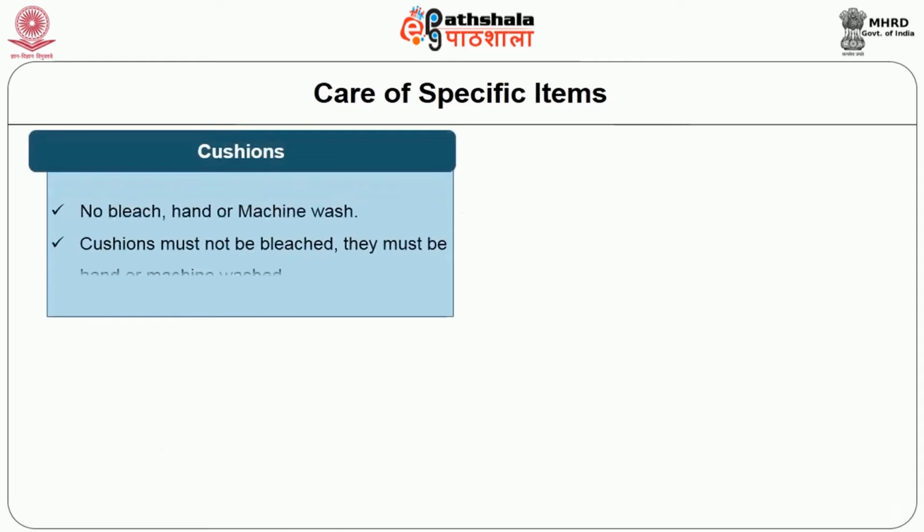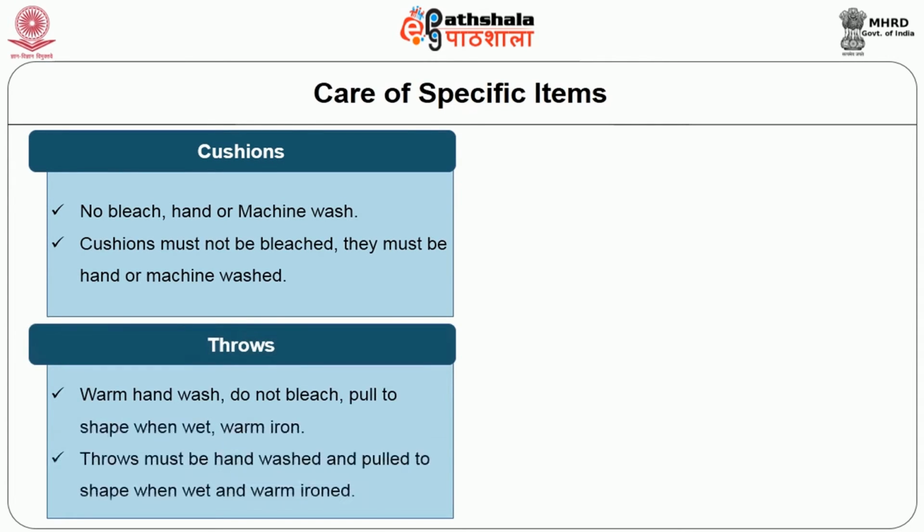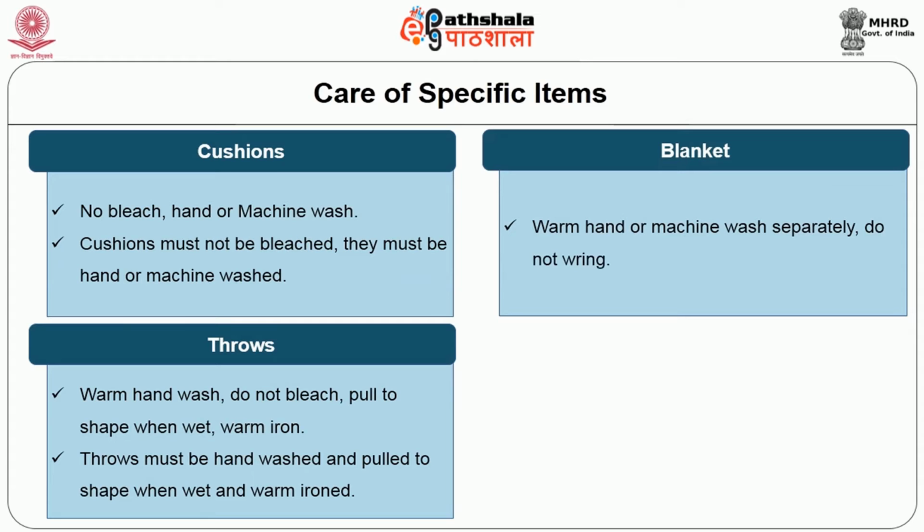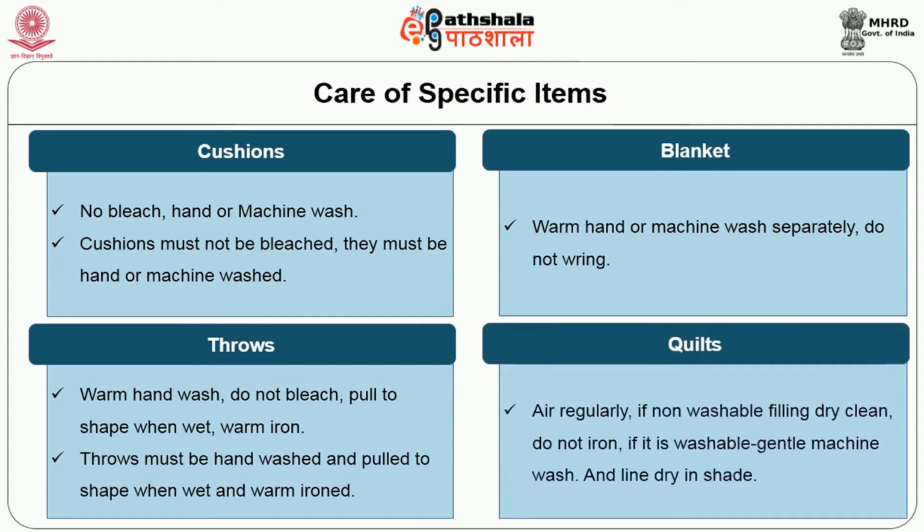Cushions must not be bleached. They must be hand or machine washed. Throws must be hand washed, pulled to shape when wet and warm ironed. Blanket: warm hand or machine wash separately. Do not wring. For quilts, they must be aired regularly. If they have non-washable filling, dry clean them. Do not iron. If it is washable, a gentle machine wash is sufficient and line dry in shade.